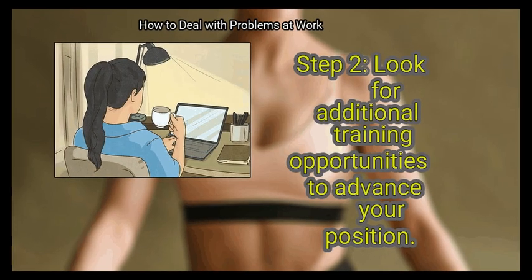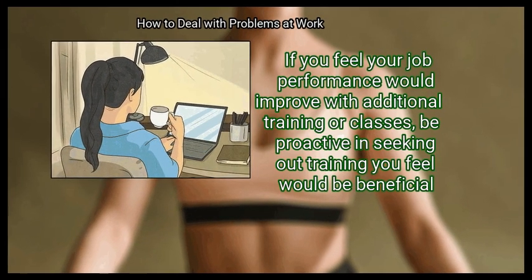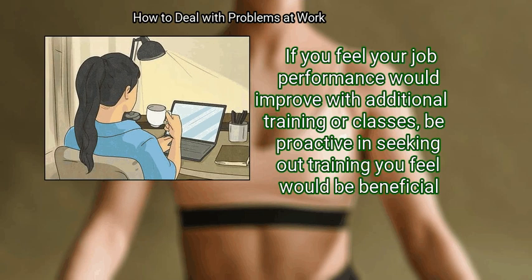Step 2. Look for additional training opportunities to advance your position. If you feel your job performance would improve with additional training or classes, be proactive in seeking out training you feel would be beneficial.